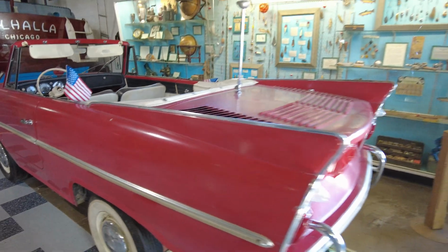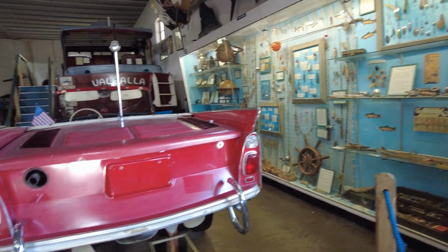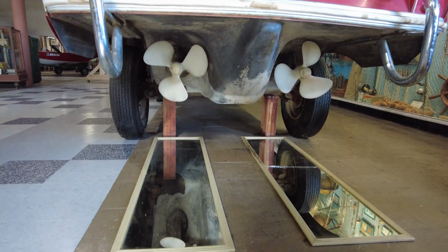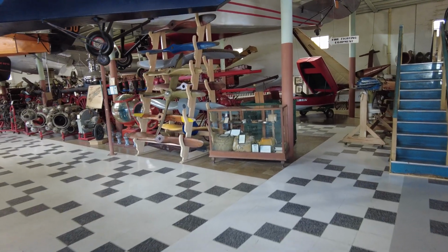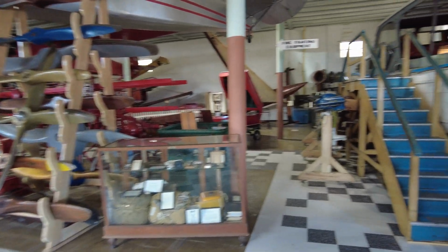Maybe a fun idea, but how many people actually need to drive on land and water. And I think one of the reasons why they never were that popular is because I don't think they were that seaworthy in rough water.